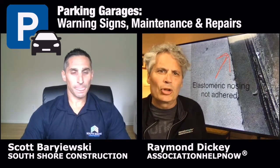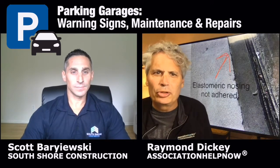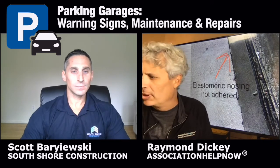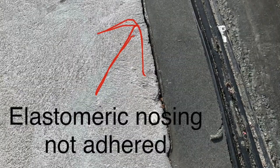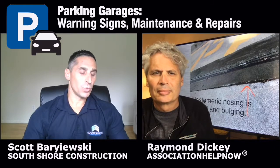And just some technical items I thought were interesting that you sent me. Maybe you could go through them. Yeah, so that's an expansion joint similar to what we were looking at. And what's happening there is this was a joint that was installed incorrectly by a contractor who was inexperienced in installing this. And so the membrane that holds the expansion joint in place wasn't adhered properly.